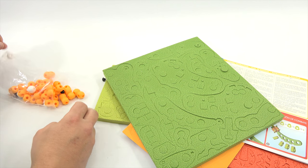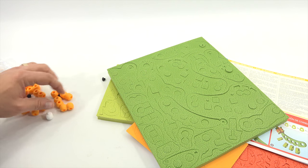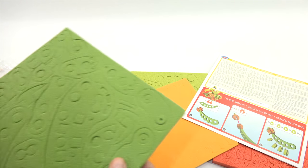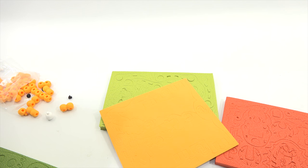Just so we can see. Okay, so there's double connectors, these single white connectors, and then these little black filler pieces. I don't know, maybe those are eyeballs. I have no idea. And let's just pop out a couple pieces. I'm not sure if I'm supposed to be following step by step.